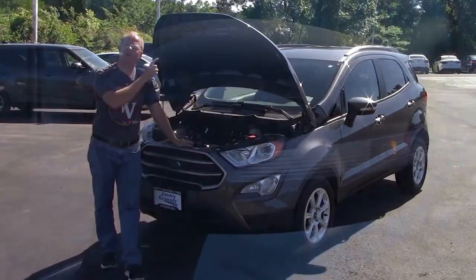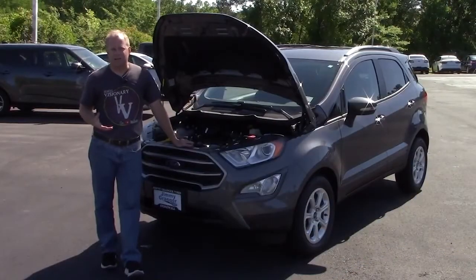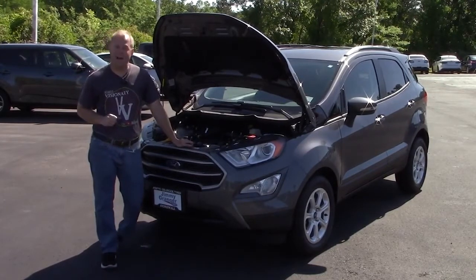Does it have the turn signal indicators built into the side view mirrors? Yes, it does. Now, unless you're somebody who just likes the way that looks, you don't actually plan on using your blinkers, good on you for wanting to know, because that would mean you use a feature that so few people around here like to use.